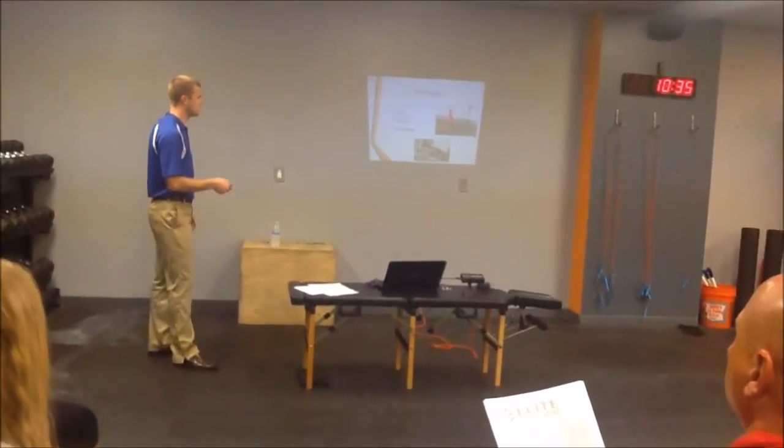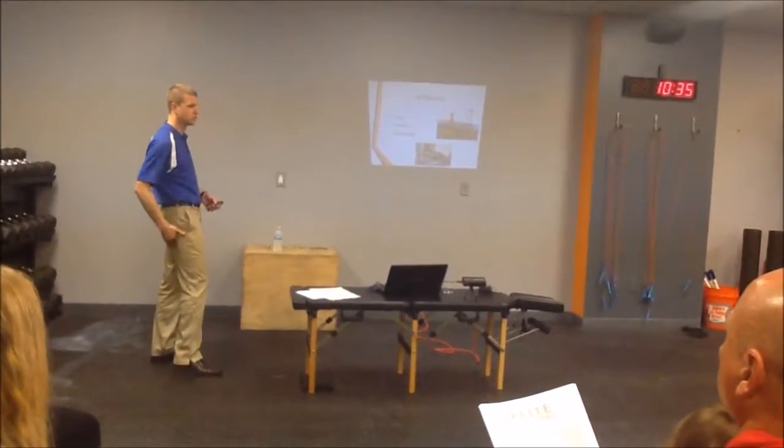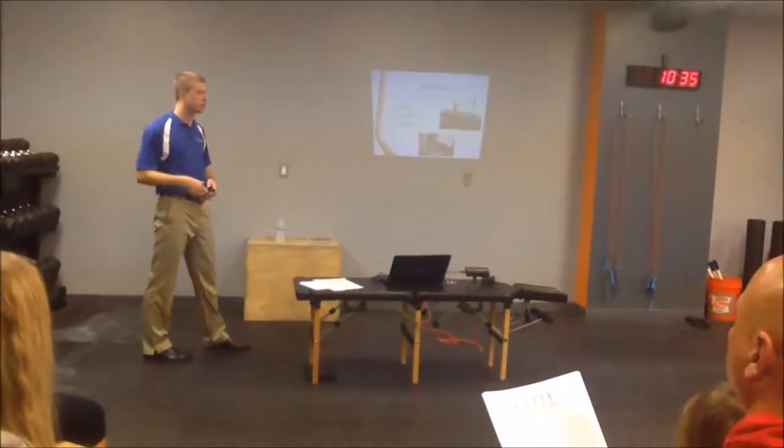So I don't know how well you can see this picture here, but he has a band tied to a pole, and it's just below his glute, which is really pulling that hip into a lot of extension to get a deeper stretch on the psoas.